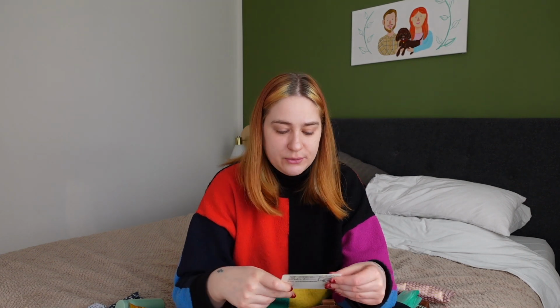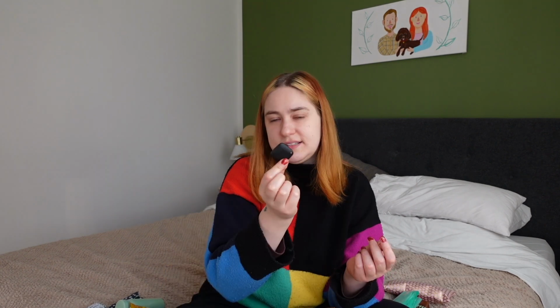Okay, and I have my ID card, which I will not show you because of security reasons or whatever. And I also have one of these, it's like an AirTag, but not an AirTag, but it knows where my bag is in case I lose my bag.